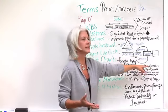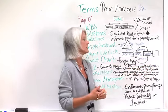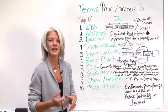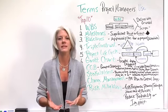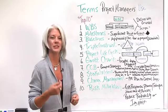It includes dates and durations for tasks to be completed or deliverables to be produced. And then the CCB. So when I came on board as a project manager, I kept hearing about a CCB. I thought, what is a CCB? So it stands for the Change Control Board.